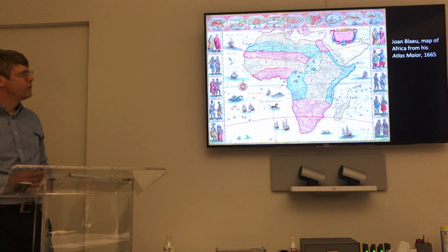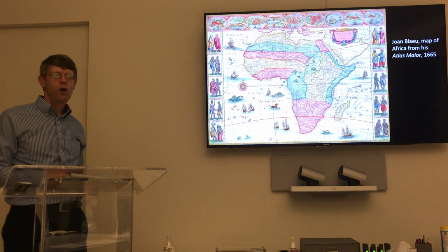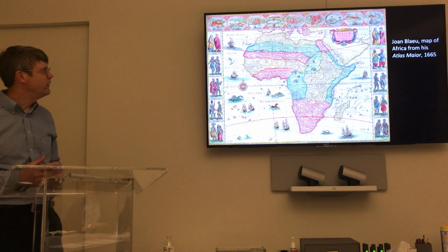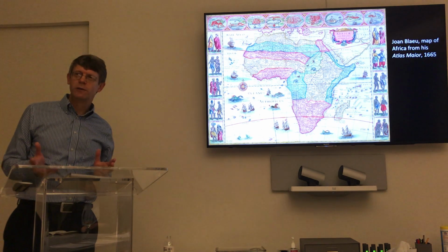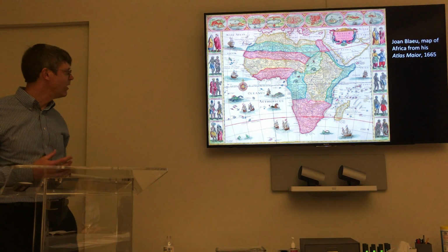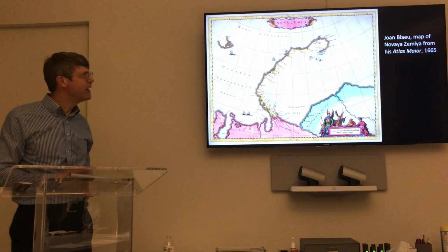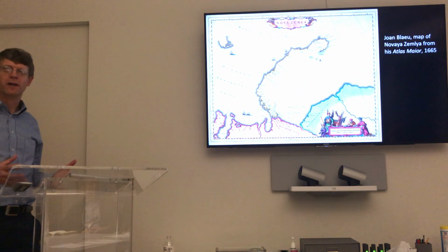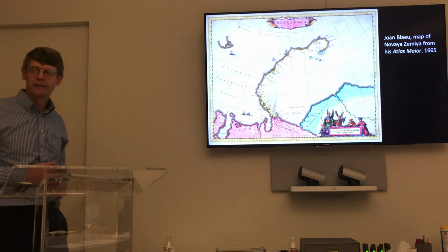So I'm going to look at two or three maps from Joan Blaeu's Atlas Major of 1665, where I think we can see this transition in operation, as it were. So this map, his map of Africa, in the oceans we see some of the decorations we've viewed earlier in maps where horror vacui seems to be in operation. So the ships, the sea monsters, and so on and so forth. But other maps in this same atlas show a distinct lack of this concern, a perfect contentment with leaving enormous stretches of both land and sea blank.